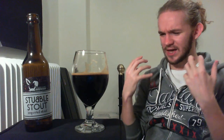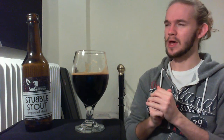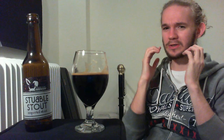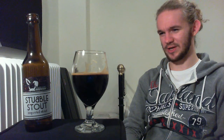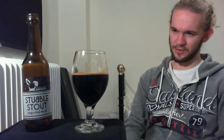The malt base has a nice bitterness to it. Initially it starts off sweet, but then it really starts to move more towards the bitter, and after you leave it just to sit for a little bit, it does start to smooth out again. There's a bit of bitterness from the hops there. As I said, it smooths out as you come further forward, and there's a little bit of a nice fruity juicy character as well.